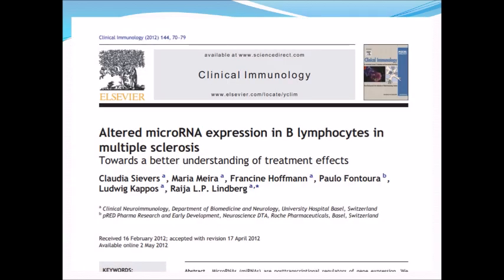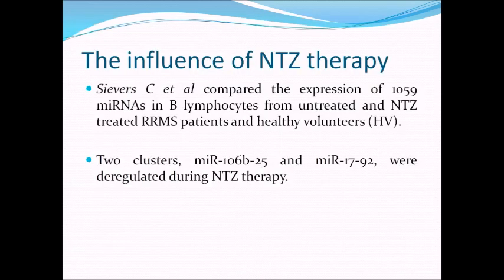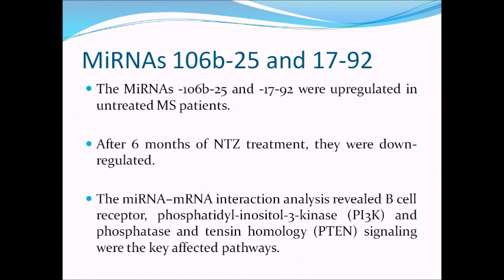This paper is very, very important. The researchers analyzed the altered microRNA expression pattern in B cells in MS. They compared the expression of more than 1,000 microRNAs in B cells from untreated and NTZ-treated RRMS patients and healthy controls. Two important clusters drew our attention. Yes, they are here again.